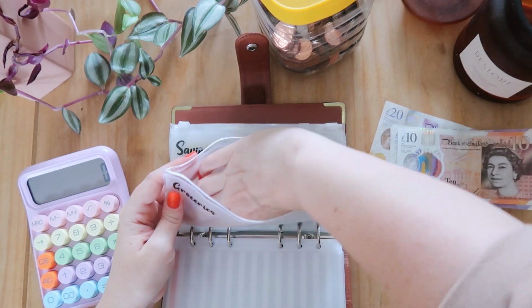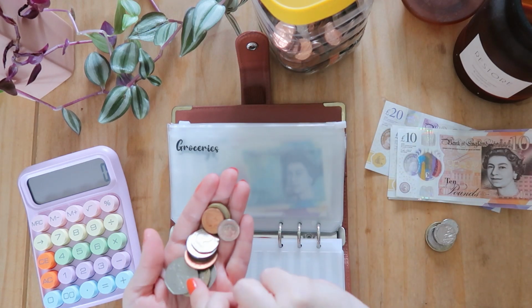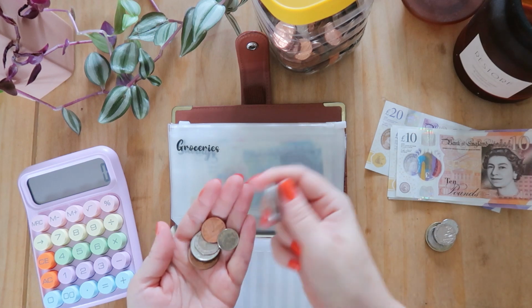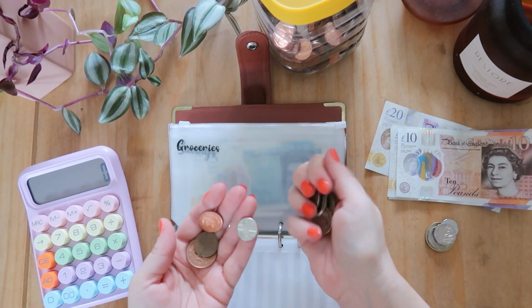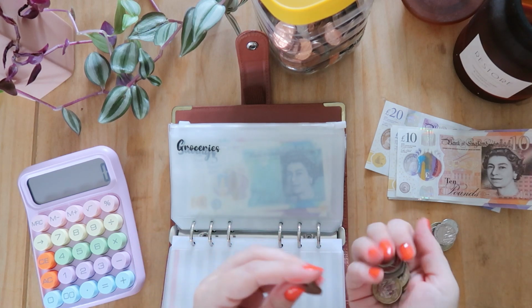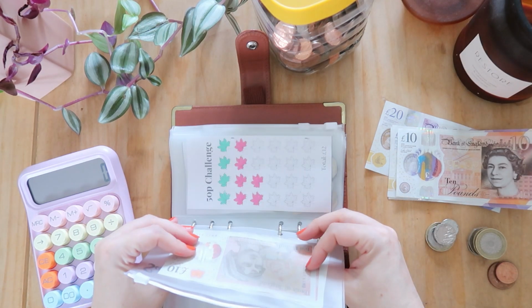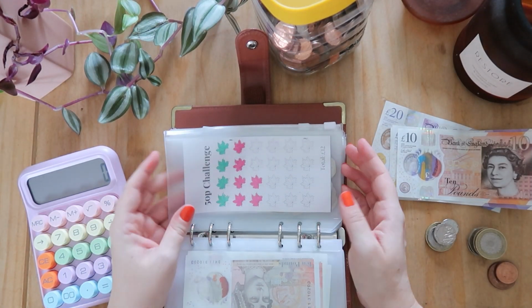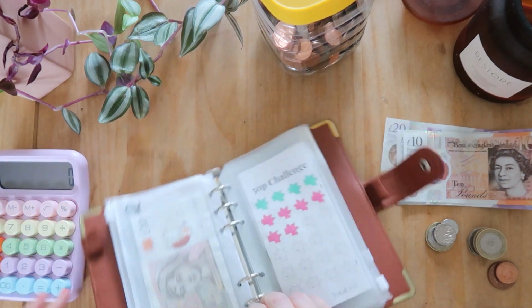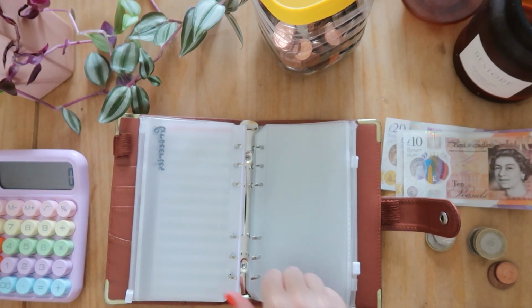Groceries then, we've got a lot of change in groceries. So we've got 2, 4, 5, 6, 6.50, 6.55, £6.59 left in groceries, and groceries had 25, I believe I put in there last week. Savings should still have 65 in, so we'll come back to that in a minute. And then we've got the challenges. So let's get these out because we're going to be going through those in a moment.